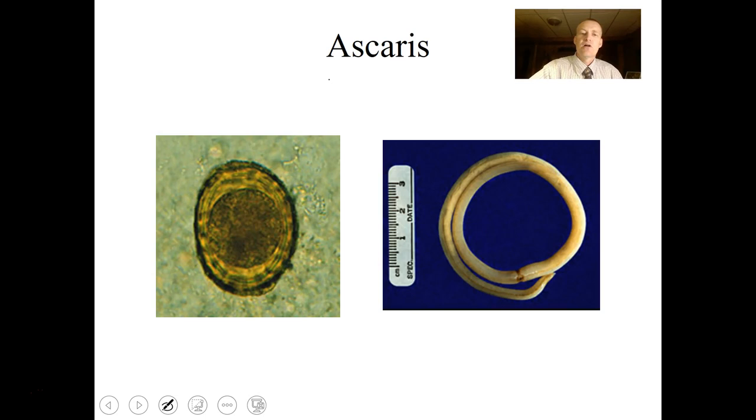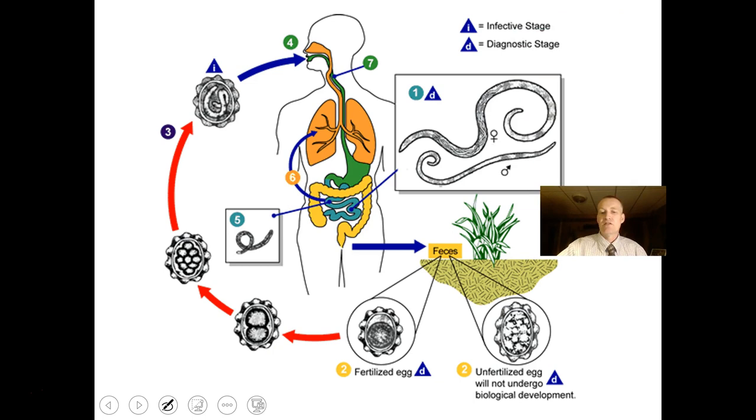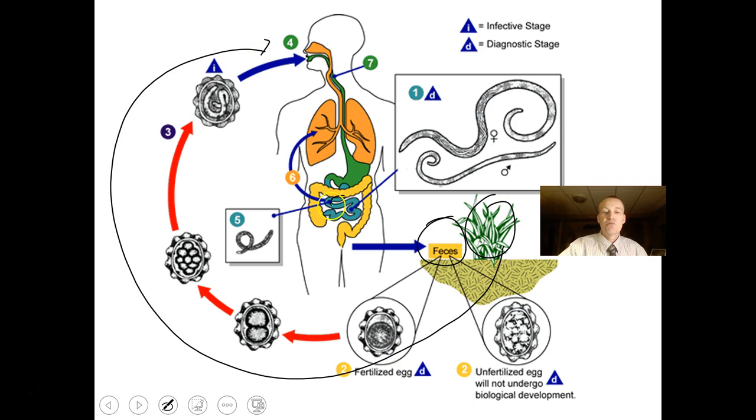Ascarid worms, here's the egg and here's the worm. These get pretty big. I mean, they'll be a pretty large worm. But we get these by just eating infected eggs or infected vegetables. So if you have feces that gets over plants and people eat the plants, the worm comes into your body and lives in your intestines. It's kind of an interesting worm though. As a larva, it'll actually hatch out, drill through your intestines, enter into your lungs, crawl up your lungs, and then come out of your lungs and go back into your digestive tract and live there as an adult. So kind of a complex roundabout way of living.